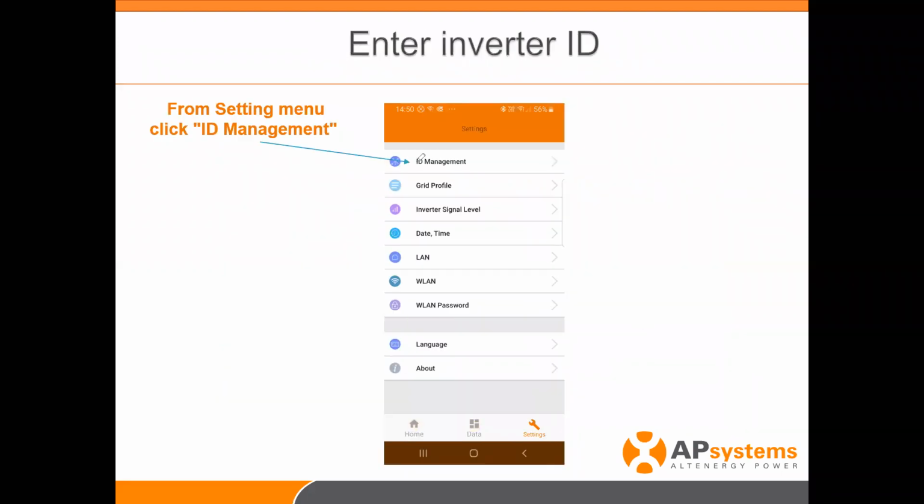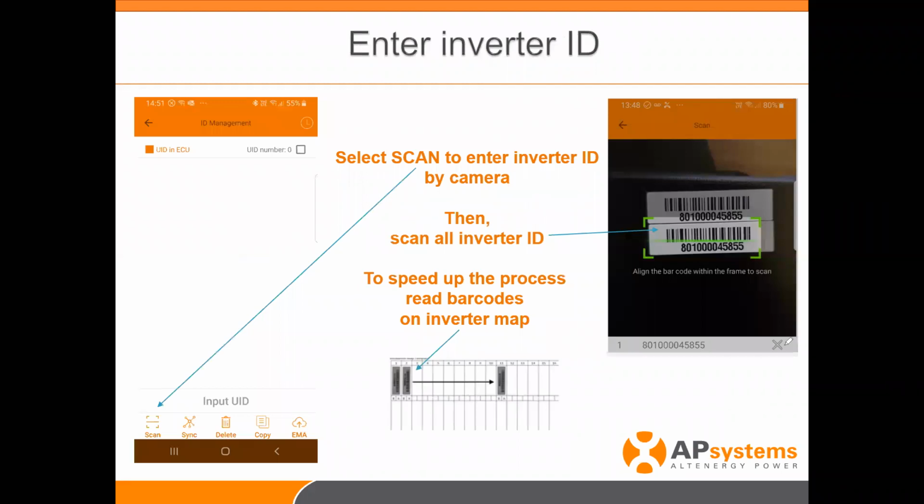The next step: like I was saying before, we haven't even installed any inverters on the roof yet. We can get this pre-configured before you even put the first inverter onto the roof. So under the settings tab, we're going to go under ID management, and there we're going to go to the scan function.